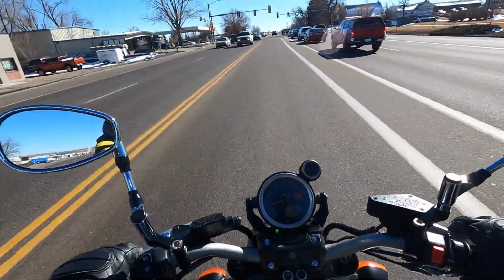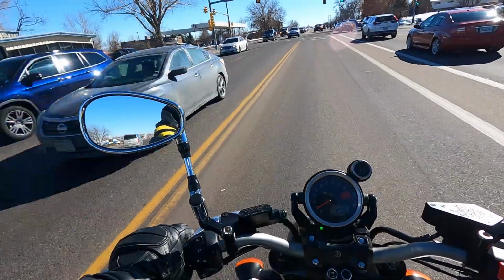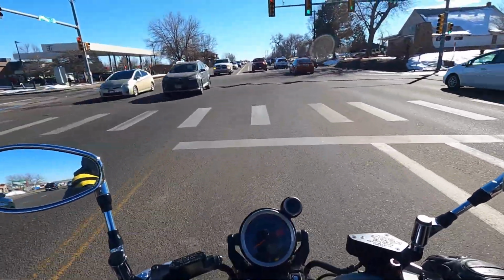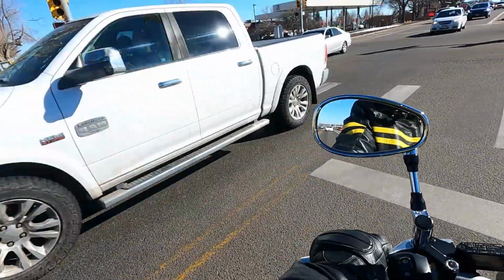I'm trying to keep the bike out of the mud, so we will just turn at an intersection when I get a chance. This is a very nice bike indeed.